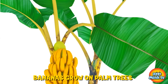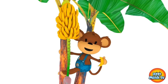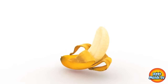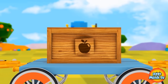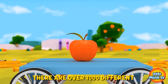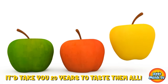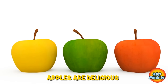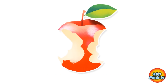Bananas grow on palm trees and love to be eaten by monkeys. You just peel the yellow skin off and chow down. Now, what fruit is this? It's an apple. There are over 7,000 different types of apples. If you tried one per day, it'd take you 20 years to taste them all. Apples are delicious, but make sure you don't eat the middle. That bit's not very tasty.